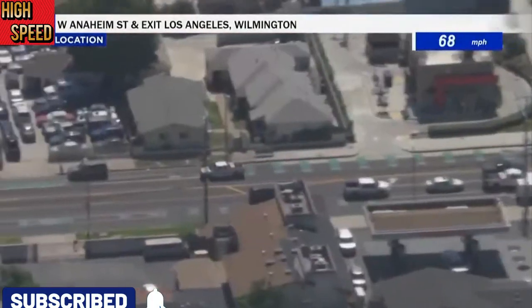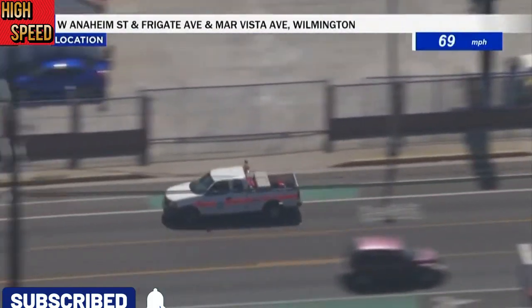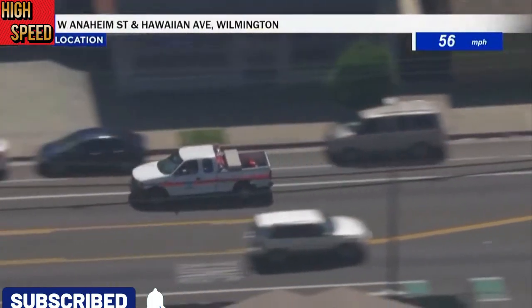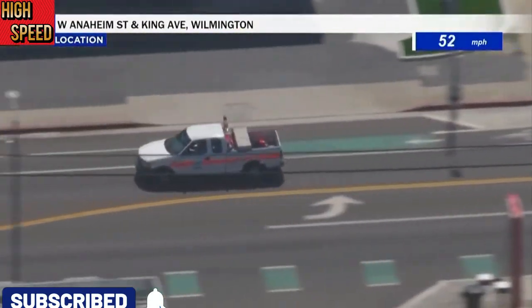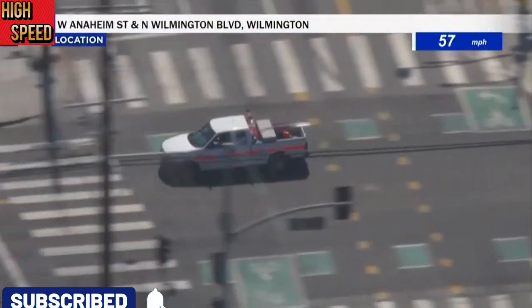I'm going to do some camera work right here. But you can see that vehicle moving along on Anaheim, at almost 70 miles an hour. Now, this is definitely not an area where, you know, it's probably posted at 35, 40. So a lot of folks are not expecting that. And again, stolen vehicle, that might have been what got their attention.